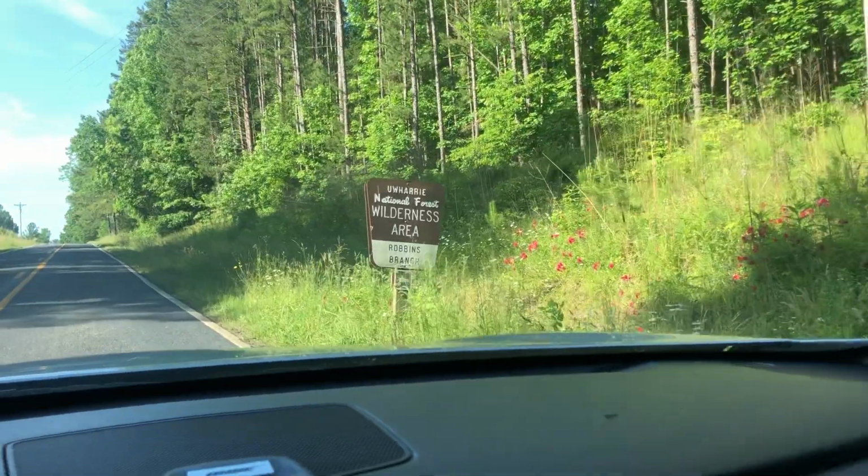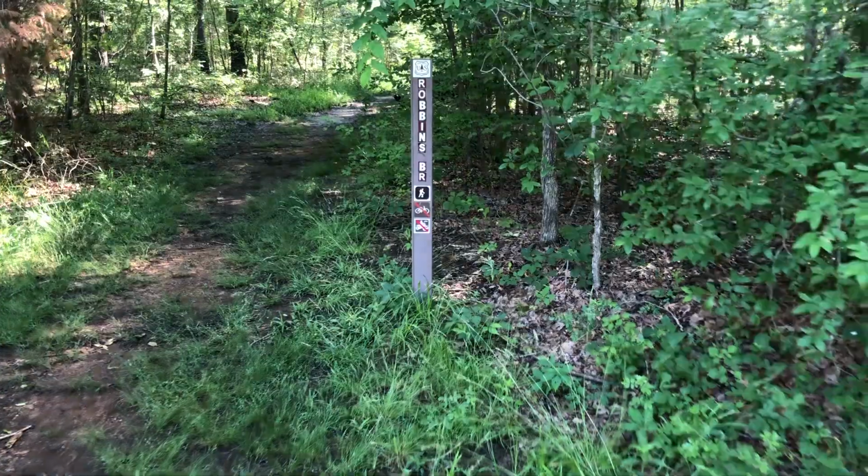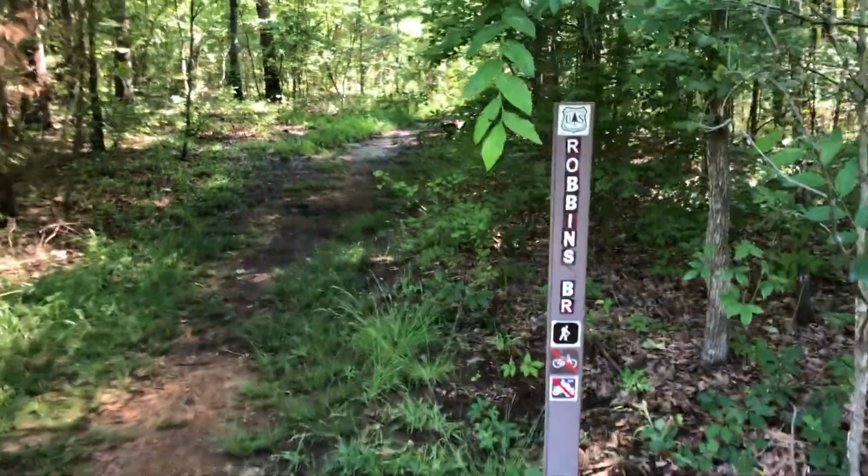I am out on a 7-mile hike in the Birkhead Wilderness area, and this is called the Birkhead Wilderness Hike. The Birkhead Mountain Wilderness area is inside of the Uwharrie National Forest, which is near Troy, North Carolina. This is a great little day hike. This is a perfect day for it, and I'm glad you're with me.